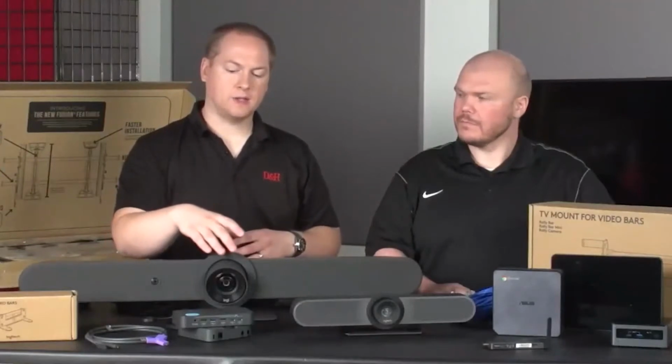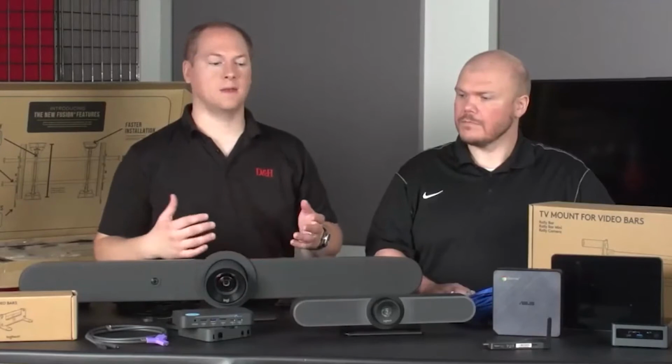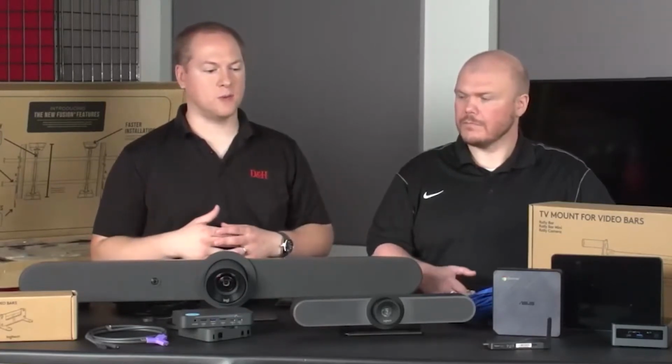I believe both of these are 4K cameras, but it allows you to do both digital and optical zoom, and they both do have a bit of a pan tilt, and both of these actually have the ability to do a little bit of what they call speaker tracking communication. Different companies have different terminology for it, but what it really means is it sort of frames all the participants in the room and helps track the camera to that group of people within the room environment.